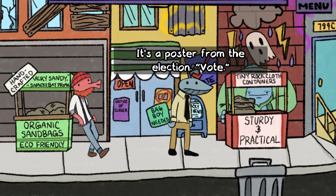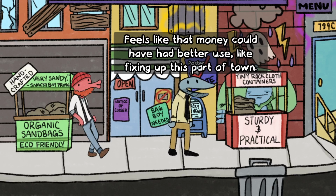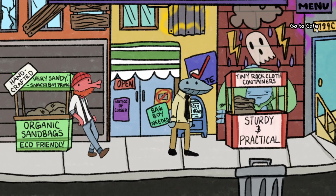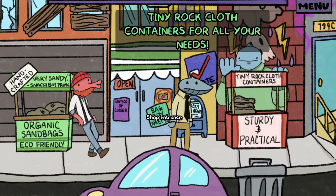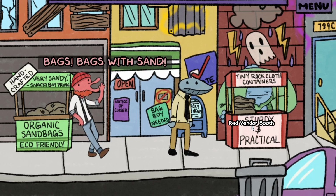It's a poster from the election. Vote. The mayor took his re-election campaign quite seriously this year. Speeches, interviews, debates must have cost him a lot of money. Feels like that money could have had better use, like fixing up this part of town. Or to pay rent. Spooky yet contemporary ghost graffiti. Well. Oh boy, we've got a red guy at the green booth and a green guy at the red booth. Well, I guess he's blue, but you know. Oh boy. All right. Well, I guess we'll talk to the tiny rock cloth containers vendor in the next episode. I'll see you guys then.